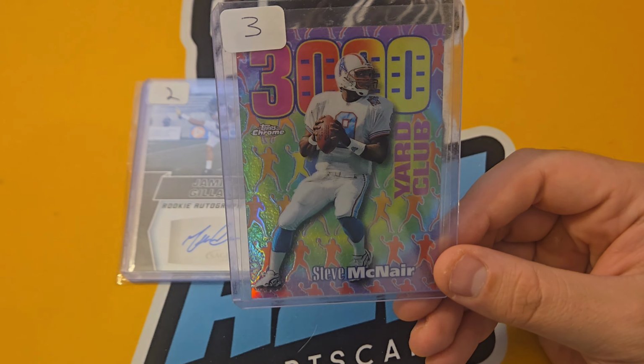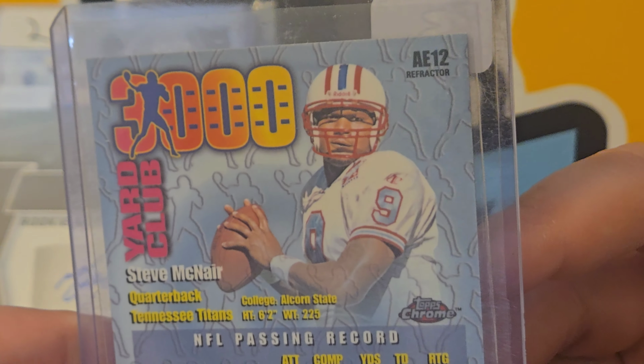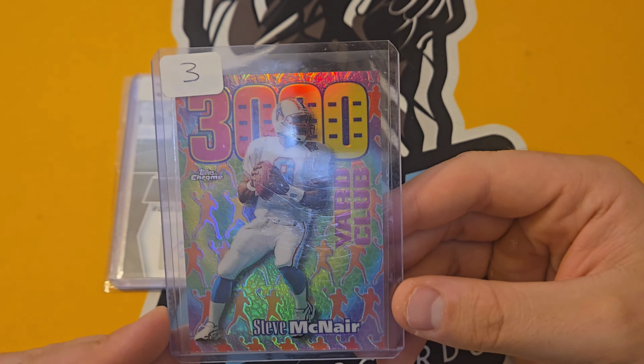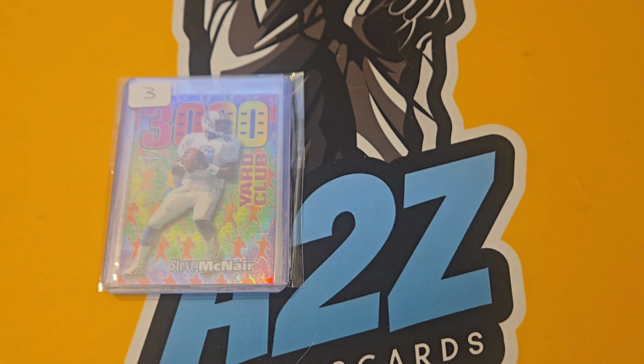This could be sneaky. These 90s refractors can be pretty sneaky. Steve McNair, 3,000-yard club. I saw these comping regular price at $3, but I noticed when I was looking at it, and I see 90s cards often. I'll zoom in there. It wants to focus right there, refractor. So this is a refractor from the 90s, 1999, I believe. Yep, 1999. Beautiful card there. I will probably put this up on eBay. We'll see what happens. Steve McNair, not the best name ever. Solid career, but not the best name. I think he actually passed away in an incident, but nice refractor from the 90s. Those go well better than $3.